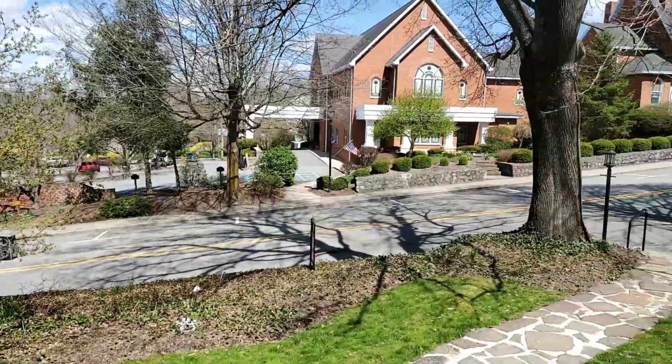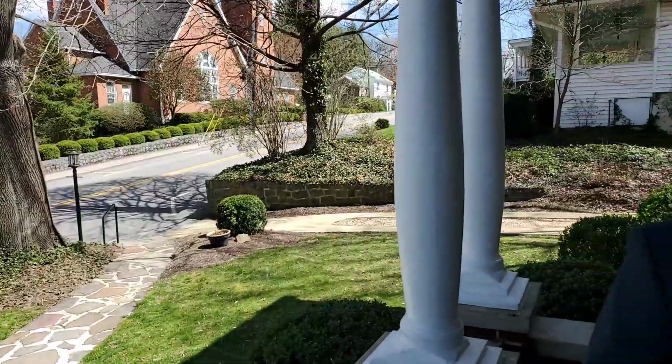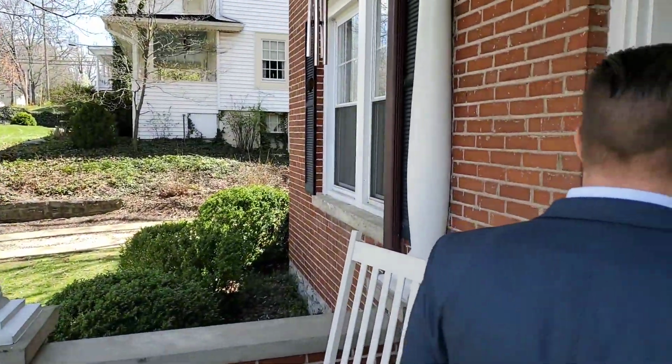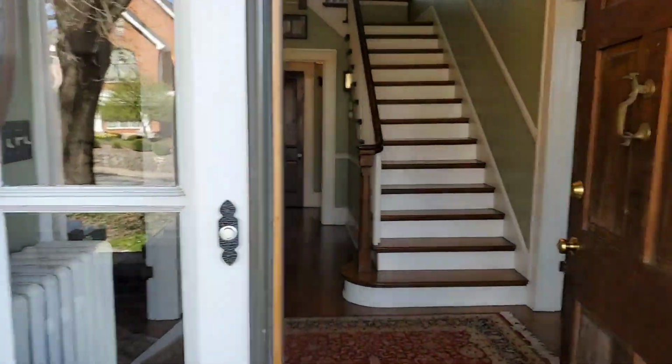Well, as we'll show you later, lots of privacy in the back that makes this a wonderful place to live. So, come on in, and we'll give you a tour around.